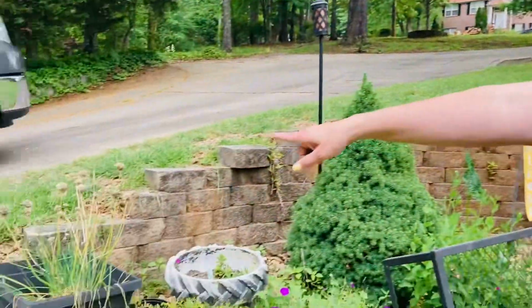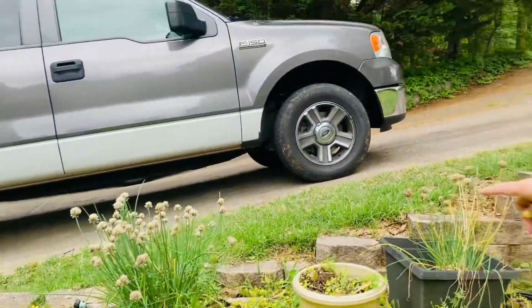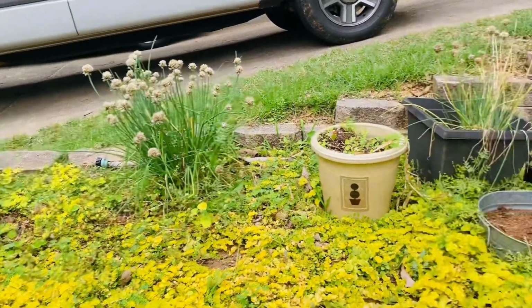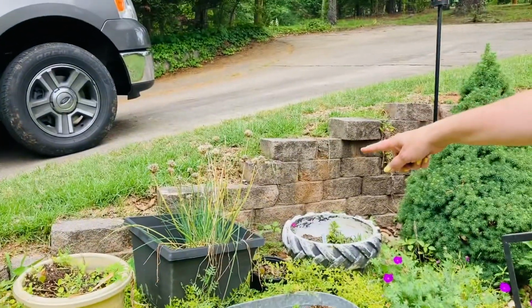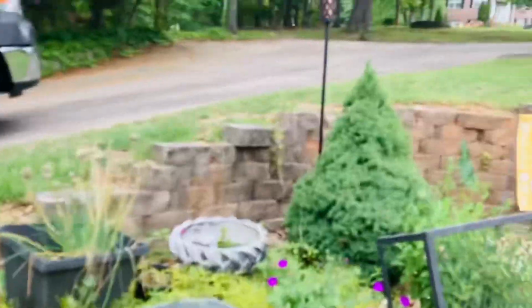I need to cut all these chives, deadhead them, cut the tops off. I'm gonna move it and see how well it grows in the ground. I'm gonna move this one out of the pot and use that pot for something else. Probably my succulents.